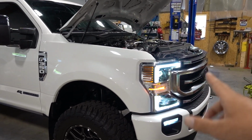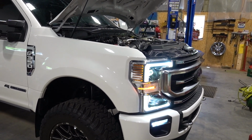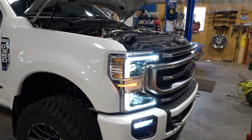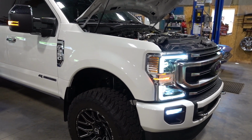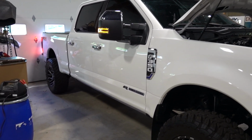But they did change the headlights on the 2023, so that's kind of to make it look a little bit more like the new F-150, where they have the different type of LED light. And I mean, I don't hate it. I think this looks fine, but hey, if you like that new look, that's something that they did change. Maybe not necessary, but they have to change things up to try to make the next model year different.